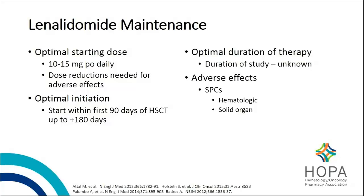So usually what we do is once we hit the 2-year mark, if a patient is still doing well and could benefit from more maintenance, and they haven't seen a secondary primary cancer, then we actually will continue on and just keep monitoring them for this side effect. What they did see was there's some hematological, there was also some solid organ, and then there was some non-melanoma cases included in that group.